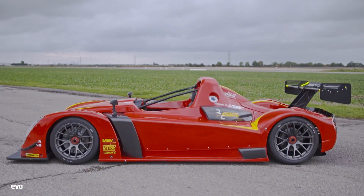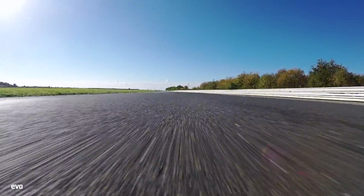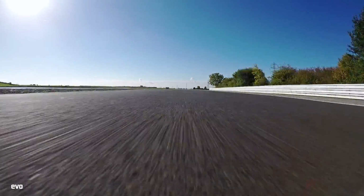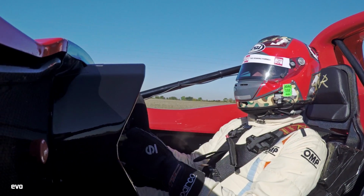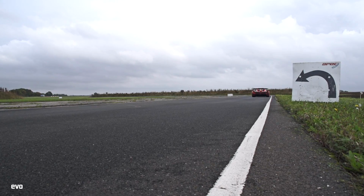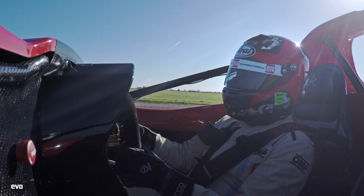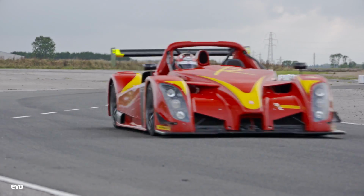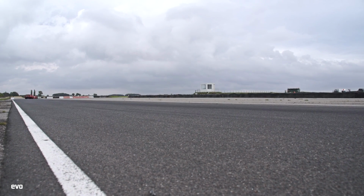The noise, you will never tire of the noise. About as close as you or I would ever get to regularly experiencing something like a Ford Cosworth DFV motor. It sounds fabulous. It pulls right the way through to 10,000 with such precision. It just makes you tingle.